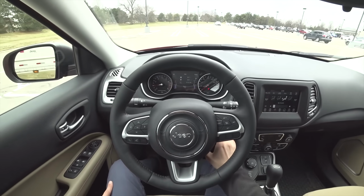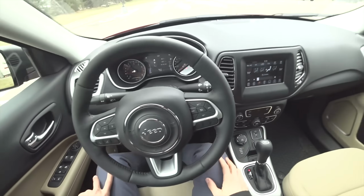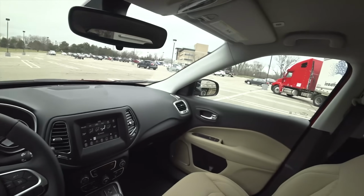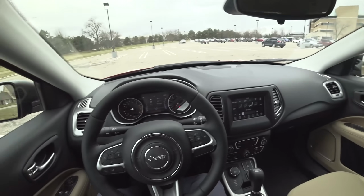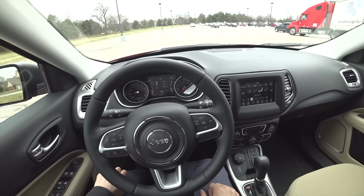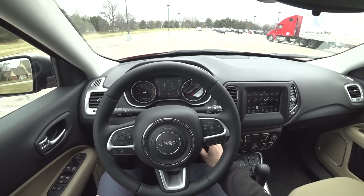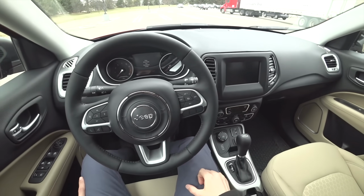Anyway, guys, one other thing to note is I do really like the location of the stop-start button. It's really easy to access, and I pretty much can consistently find it whenever I need to without having to hunt around too much. And I find that really useful on a day-to-day basis. It's one of the better placed stop-start buttons that I've found in any new vehicles.